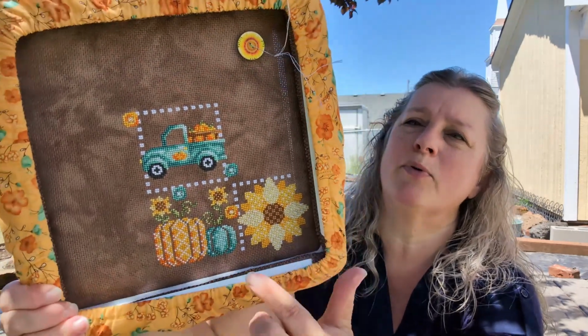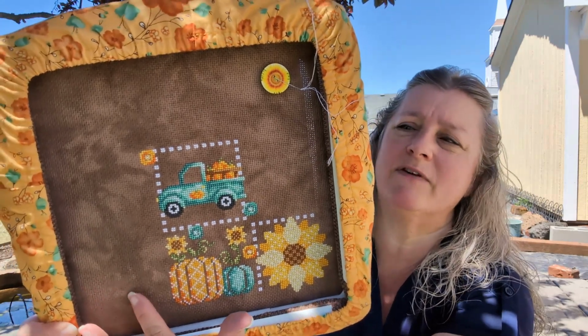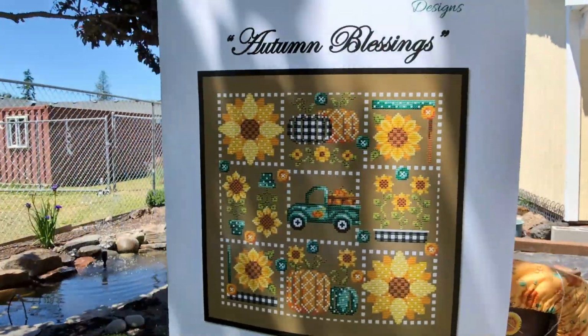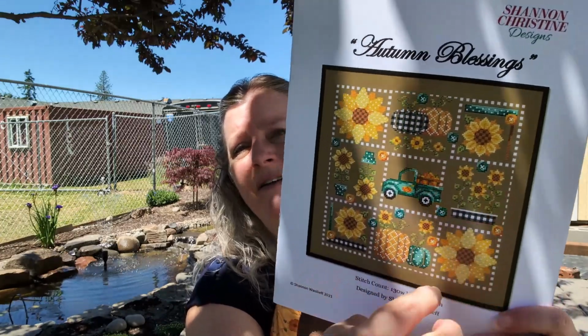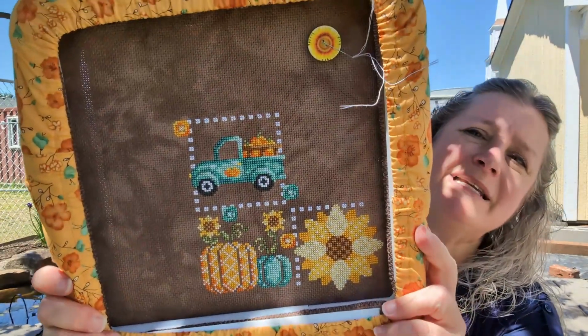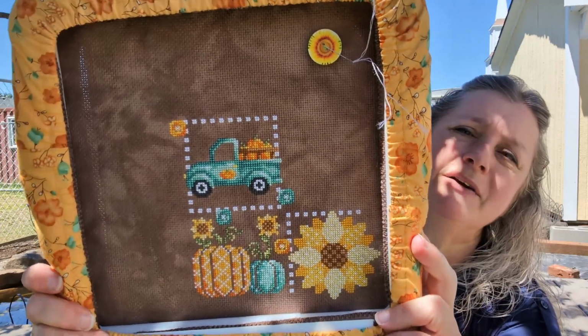And then I will probably work on this over here because this is another sunflower. Almost everything is a sunflower. There's a little bit of pumpkins, which you got here and here, but everything else is some kind of sunflower. So I'll probably go over here next. I'll show you that again in case you want to see it. It is so cute. Very lovely.